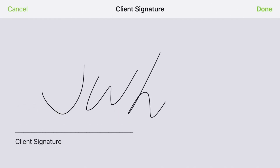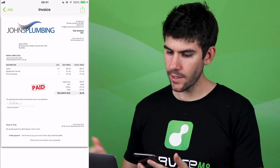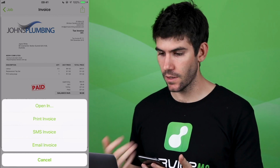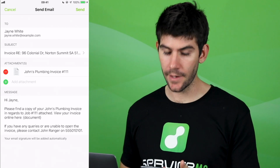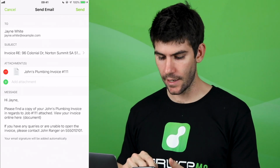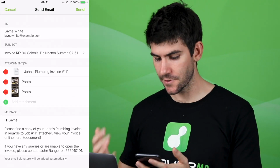We can have the client sign the document, and ServiceM8 will superimpose that signature onto the PDF invoice. And from here in the top right, we can tap the send icon and choose to email or text the invoice to the client. So we'll tap email invoice, and you can see here it's got an email ready to go. The subject line and the client's email is already pre-populated. The invoice is already attached. We can add other attachments here, so we can attach photos from the job diary, and the body of the email is also ready to go based on a template system.